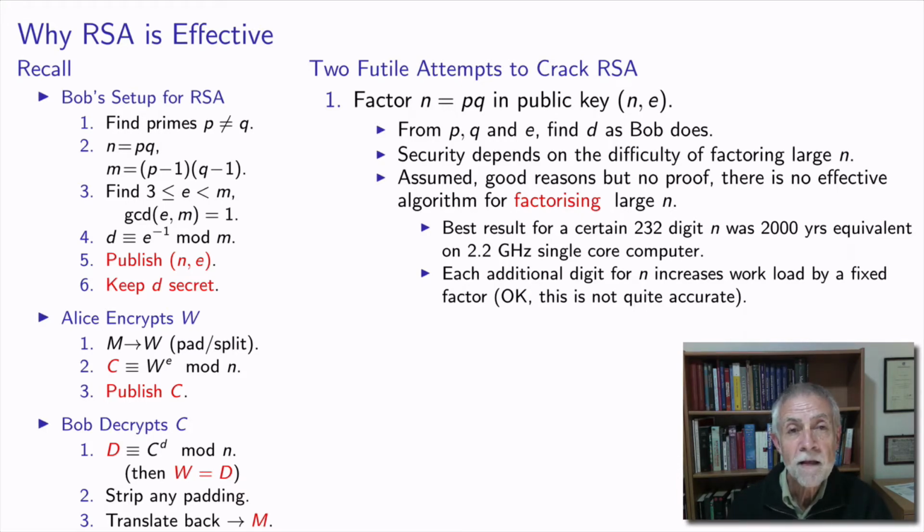Also, the number of digits on the average that have been added to the largest number that has been factored has been about 4.5 a year, fairly steadily over the last 30 years or so. And finally, it's worth mentioning in that context that each additional digit does increase the workload by a fixed factor, more or less.